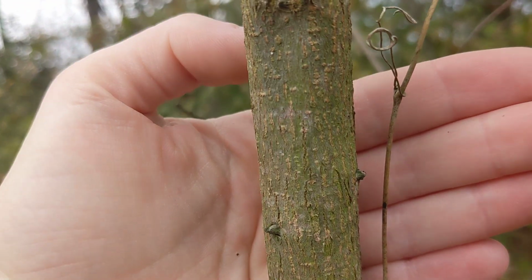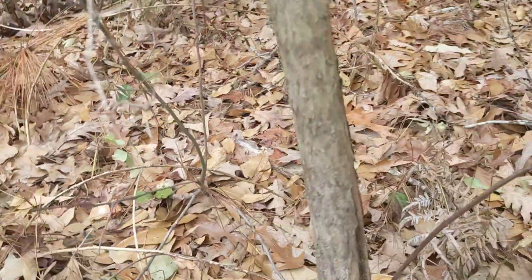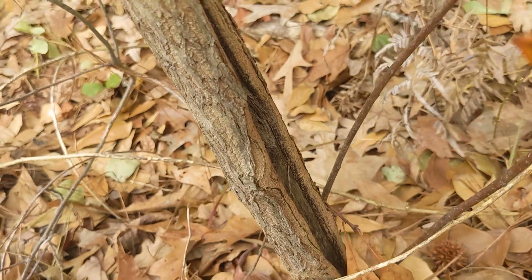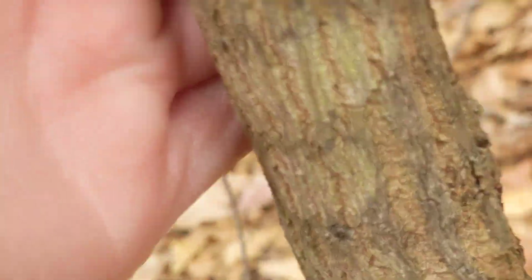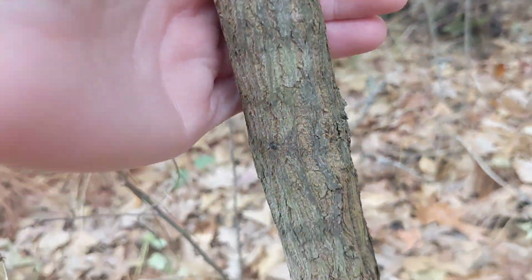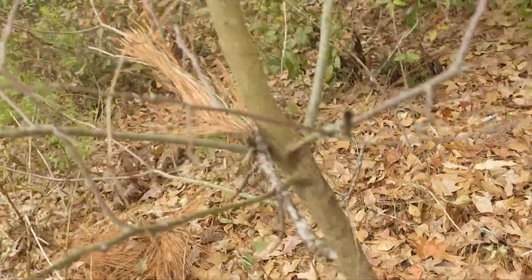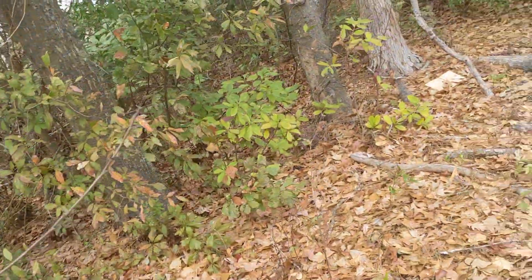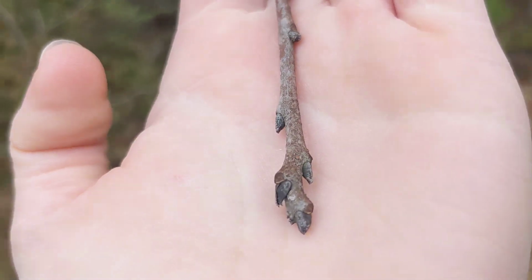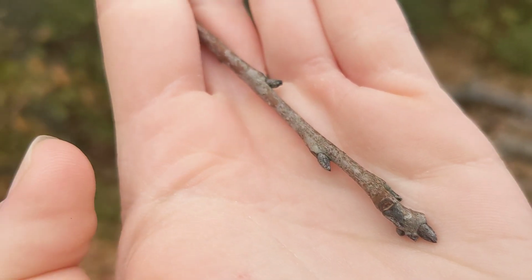But it's starting to develop little cracks that will eventually turn into cool furrows. It's got some damage on the side here, but the furrows, whoop, I didn't mean to zoom in, are a little bit more pronounced further down, and then further up it'll just get smoother as it gets younger. And again, we can just pull down one of these branches up here and just show you the buds.